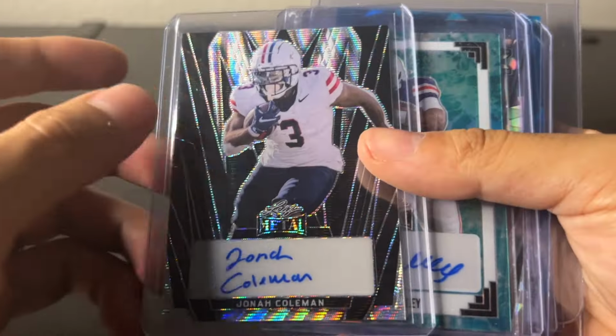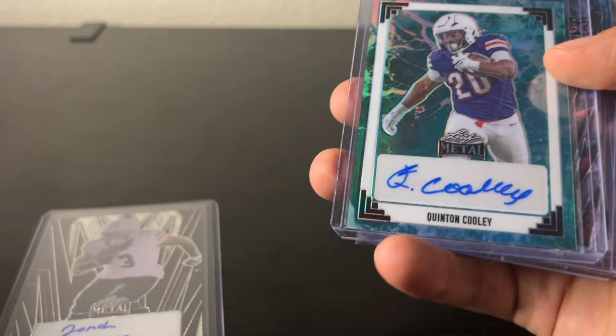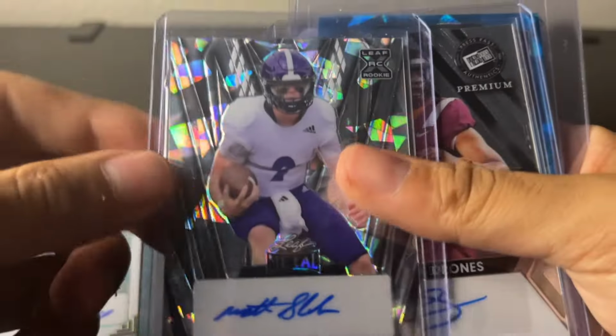But Jonah Coleman, nice little auto. I believe in him. He's going to be fun to watch. Look out for him at UW. It'll be interesting because they don't return anyone, and they didn't bring many guys from Arizona. Quentin Cooley, one of the best. Matthew Sluka, one of my favorites.